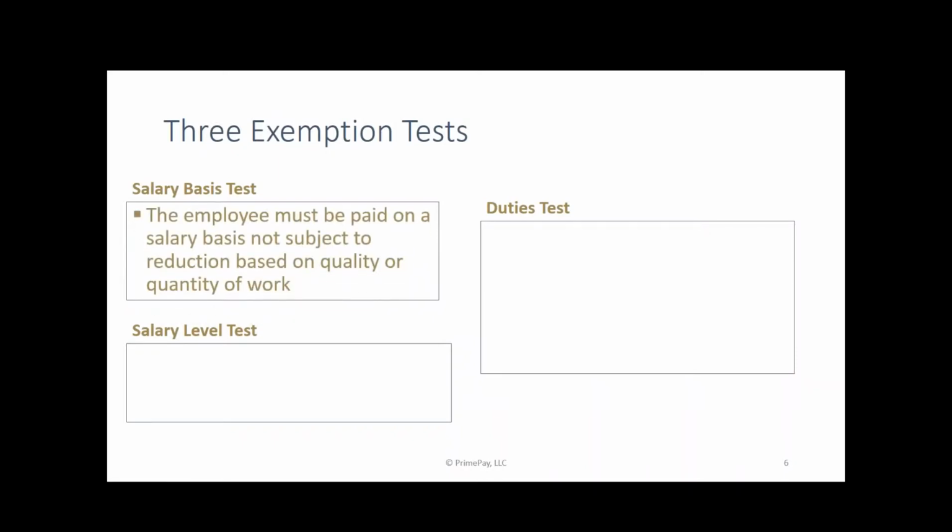So let's take a look at this. What is the salary basis test? This is pretty basic, okay? An employee is paid on a salary basis, not subject to reductions of their salary based on the quality of their work or the quantity of their work. It's in essence saying, listen, employee, I'm giving you this salary. I'm assuming you're working 40 hours a week, but you might work more than 40 hours. You may work less or fewer than 40 hours, but I'm paying you this salary based on a 40-hour work week. All right, but there's no attention per se to the quality of work that they have as far as that salary, or the quantity, their output, what they're generating. So that's the salary basis test. It's very typical of what a salaried individual would have.